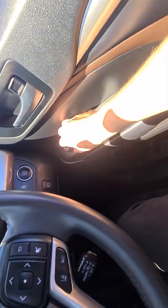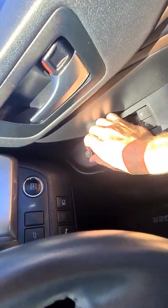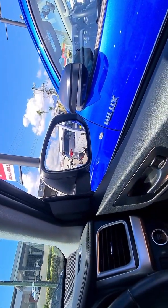things like that. Your mirror controls are all down here for you, so you turn that to the left, obviously the right side, and adjust that toggle as you need to. You can see that mirror going there for us.